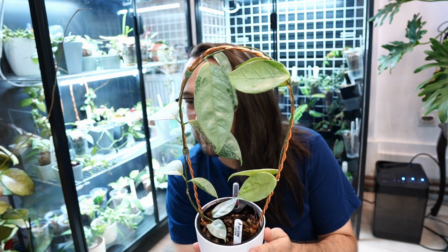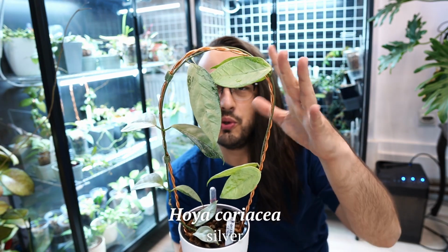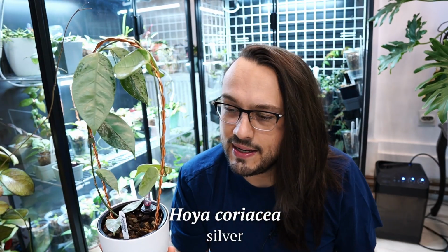I just took it out from my tent and she's looking so nice. I don't know if you remember that I repotted this recently in a video and I snapped off like half of the root system. Oopsie. She was in a small cup and it was quite a shocking loss actually of the roots. But she's looking very nice. I think she grew 2 more nodes since then.